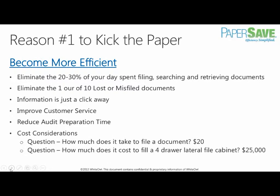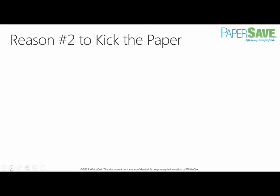So there are lots of cost considerations with the way that we manage paper-based information. On average, it costs $20 to file a document, $120 to find a lost or misfiled document, and $220 to replace a lost document. And when we think about how much it costs to fill up one of those four-drawer lateral file cabinets year after year, it costs approximately $25,000.